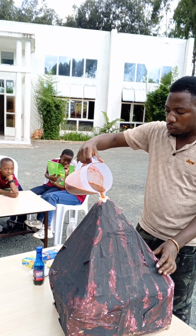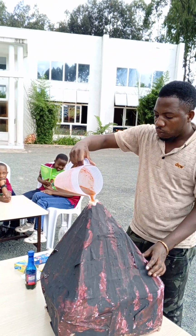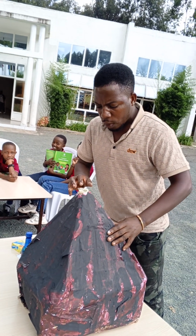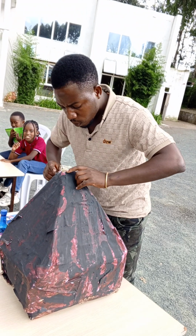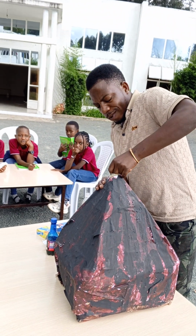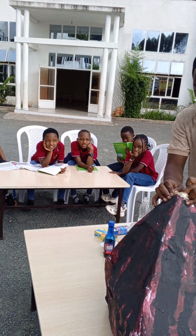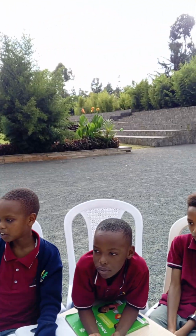Why is nothing happening? So here what we do, we try to shake our paper machine volcano. Come on. We try to shake it. Doesn't have enough oxygen. Try to shake our paper machine volcano for it to erupt. Wait a bit.